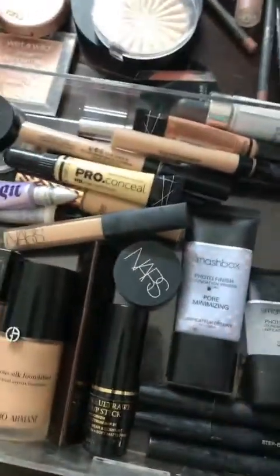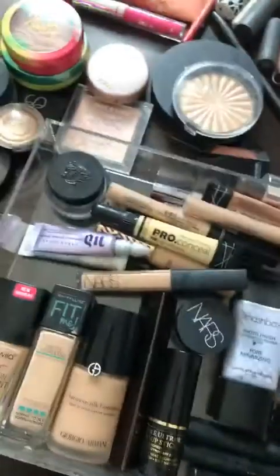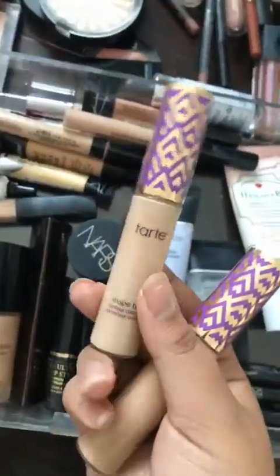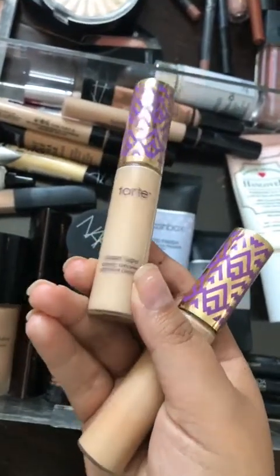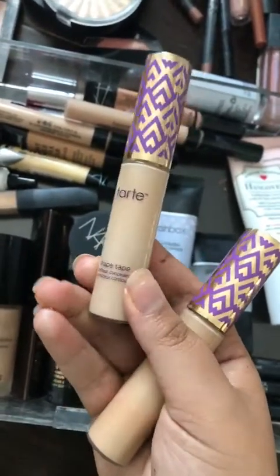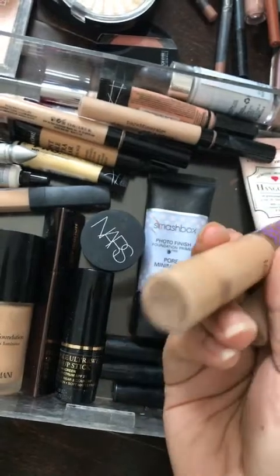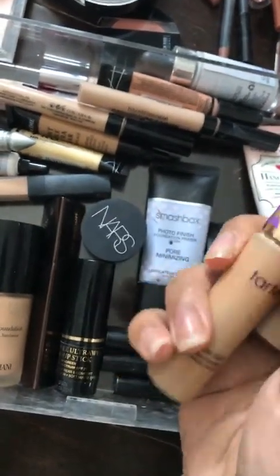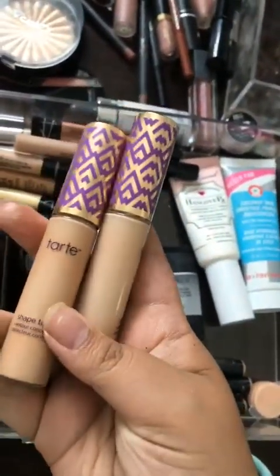So yeah, favorite concealer is obviously the Tarte Shape Tape. I have this color and then I have the light color. The light color I use under my eye more in the winter, and then in the summer I just put it in the inner corners where I get the darkest. And then right now I think I'm in the shade medium. I think I could use the shade lighter. I don't know, I mixed the two of them right now.